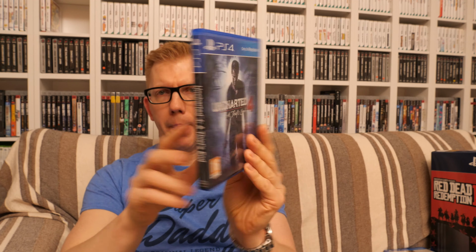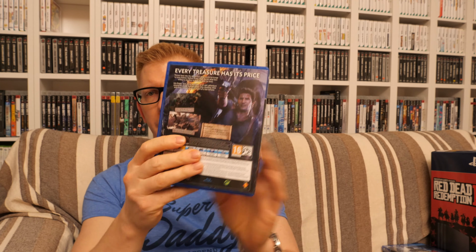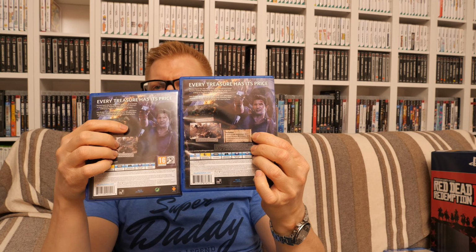Then speaking of Uncharted, another Uncharted game, I actually got 2 copies of this. First of all, this is your normal retail copy, which I'm not sure what I paid for, and it's Uncharted 4: A Thief's End. And then I have another one, which I paid £4 for. But this one here, as you can notice on top, says it includes bonus multiplayer DLC, and there is a DLC card inside and a reversible cover art. So it looks pretty much the same. No, it's got a little blurb here, which the other one doesn't have.